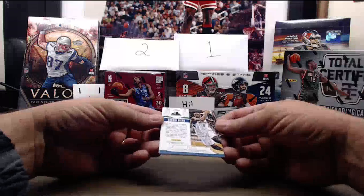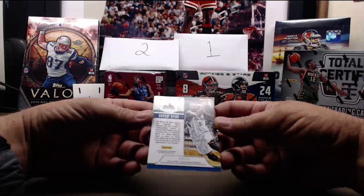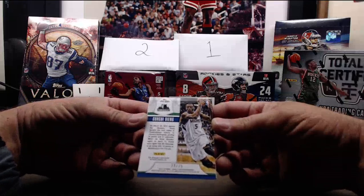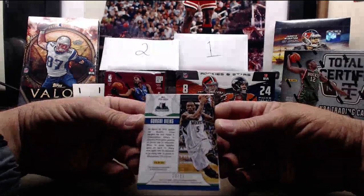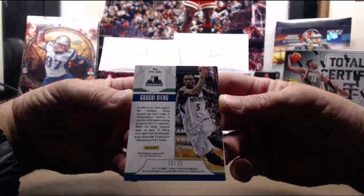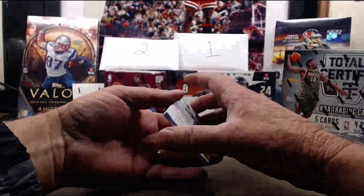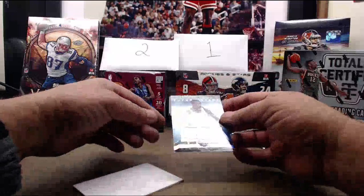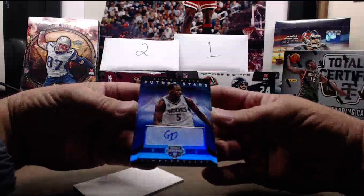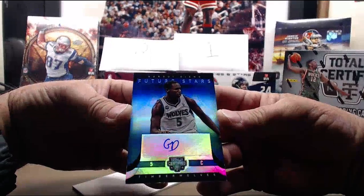Looks like I got another auto here for the Timberwolves. I'm gonna beat this up a little bit. I'm sure I'm not real good with basketball names. Gorgui Dieng, I'm guessing. 20 of 25. And forgive me if I butchered it. Future Stars sticker auto. He did that pretty easy. Pretty simple.